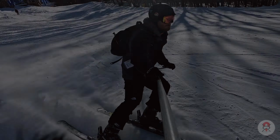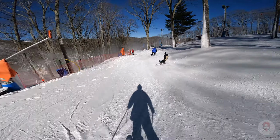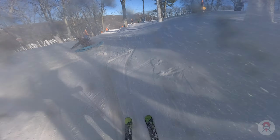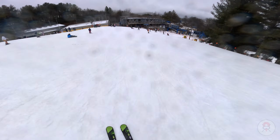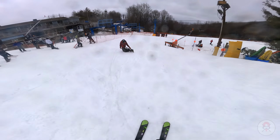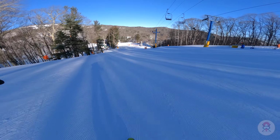The first day I dealt with single-digit temperatures, closed runs that were open the day before, and lots of snow guns, and the second day I dealt with rain and fog. But that's just part of skiing in North Carolina. Overall, I was very impressed with the snowmaking and grooming, even with the occasional patch of ice.